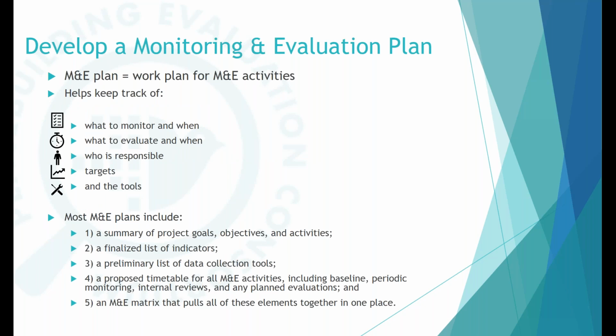An M&E plan is basically just a work plan for your M&E activities. It could even be in the design of a Gantt chart that a lot of us are familiar with from program management. But it mainly helps us keep track of what to monitor and evaluate and when, who's responsible for that monitoring and evaluation, what targets we have within each, and what tools we're expecting to use for each of these aspects.